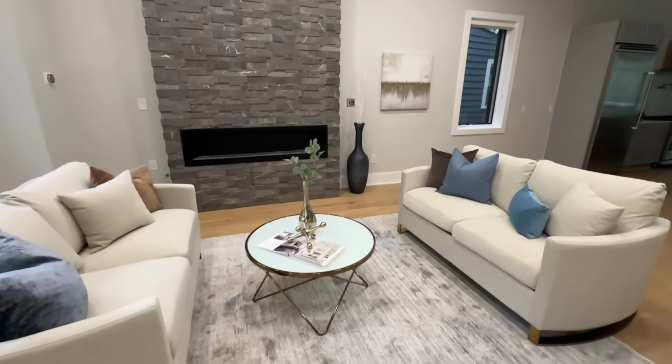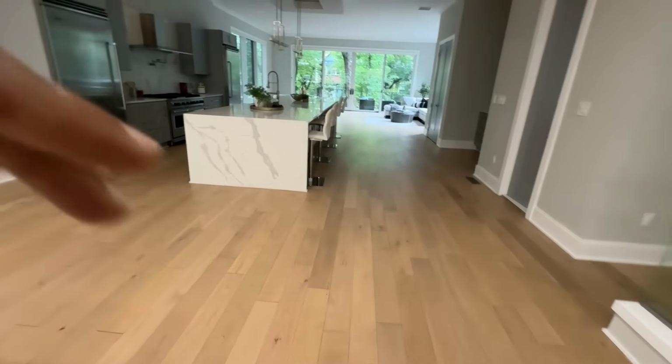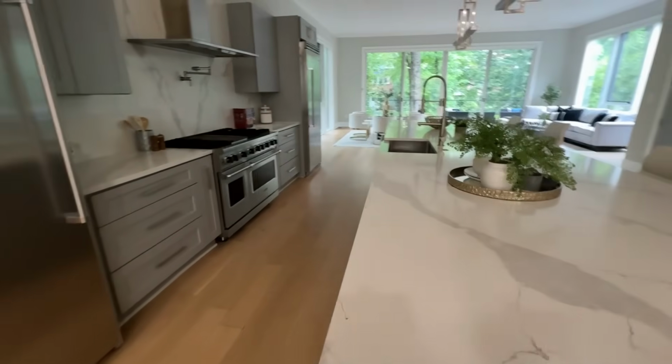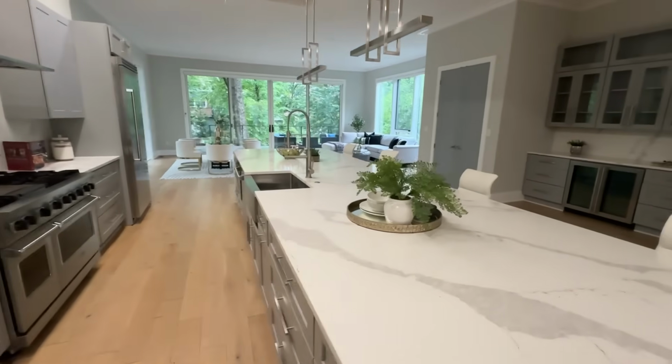What do you guys think about that? Is that cool or nah? Everybody likes these open concepts and I think they're cool, but sometimes it can get way too open. All right, let's see if we can get some lights on in this kitchen.